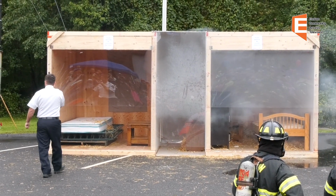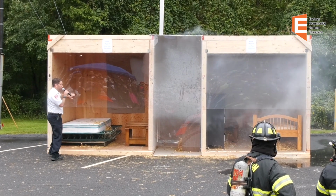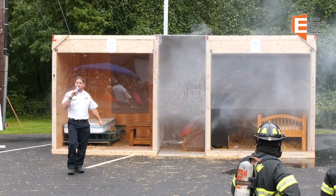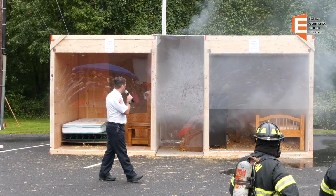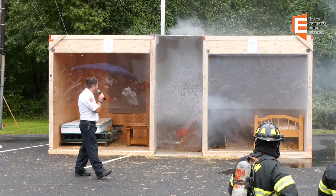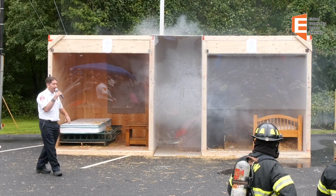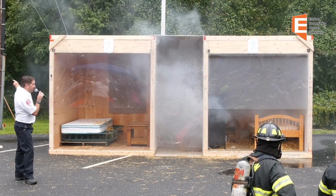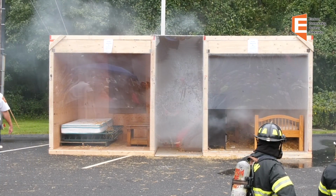Now remember, in your home, this will be a full wall, which will help keep the smoke out, okay? So you'll be able to keep the smoke out from your bedroom too with that door closed. So anybody see which way that fire is going? Which way is that fire going? That way, right? Why can't it go this way? Because the door is closed, right?